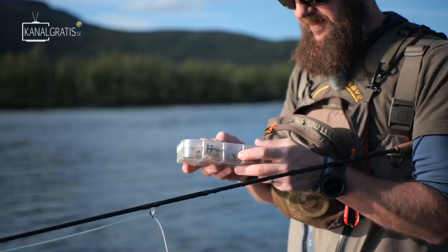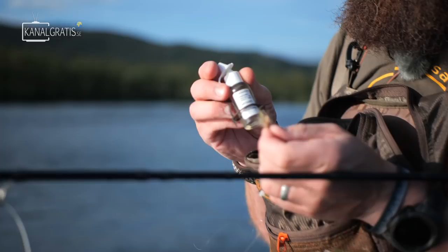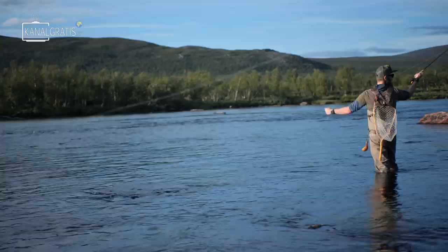We'll try. I haven't seen that many caddis, but they're starting to fly about. I'm just gonna take a small drop of this CDC oil and distribute it evenly. And it will float like a cork. Okay, first cast with the new fly. See if they like it. Oh, that's perfect.